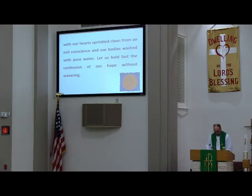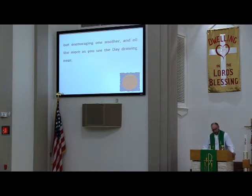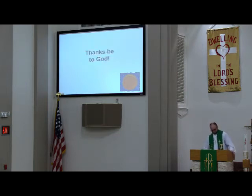Let us hold fast the confession of our hope without wavering, for he who promised is faithful. And let us consider how to stir up one another to love and good works, not neglecting to meet together, as is the habit of some, but encouraging one another, and all the more as you see the day drawing near. This is the word of God for the people of God.